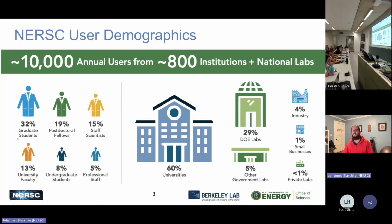I like to share this slide because most of our users are actually from the early career category. If you add together graduate students, postdocs, and undergrads, you get to more than 50%. I like this because it reflects the fact that most academic work is done by early career folks. Some folks think the Department of Energy lab is only for secret research. It's absolutely not. We are really a place to let folks, mainly from universities and mainly from the early career areas, be productive.